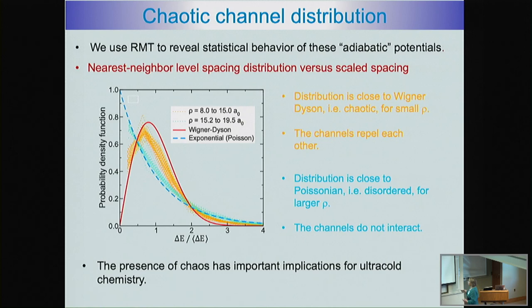They don't interact, they don't care, they could cross even. And the presence of chaos in this reaction may have very important implications for ultracold chemistry, because a reaction becomes extremely sensitive to little changes, and so it will affect the product distribution.